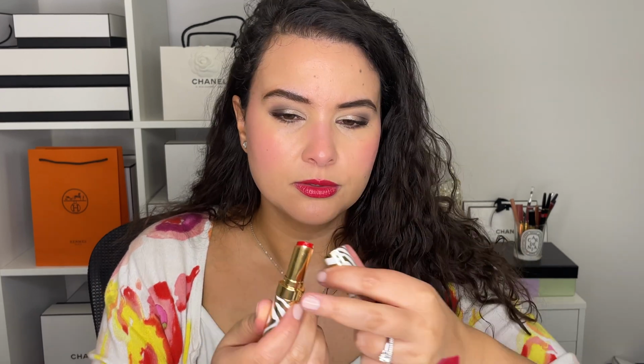Actually, I just realized I did not do a swatch of this lipstick here from Sisley. My mistake. Let me go ahead and just give you a little swatch here so we can compare it also to the Guerlain one.